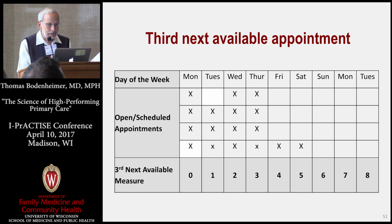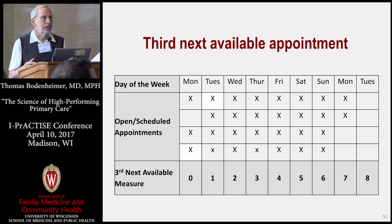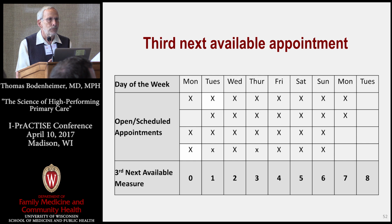Okay, so this one, how many think the third next available appointment is 1 day, because there's an open slot? How many people think the third next available appointment is 4 days? All right, it's 4 days. How many people think it's 7 days? That's right, it's the third next. So it's a measure of really how many open slots there are, so that people could get an appointment in 7 days rather than in 60 days or 90 days.